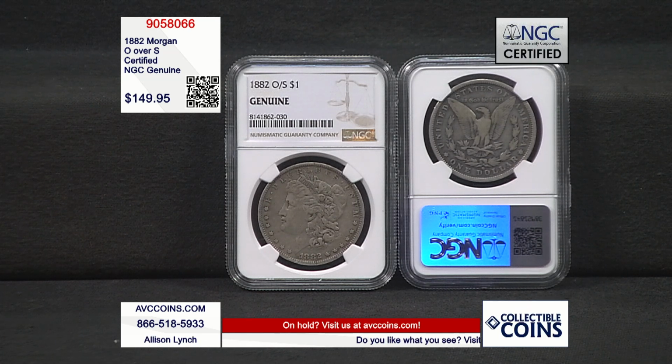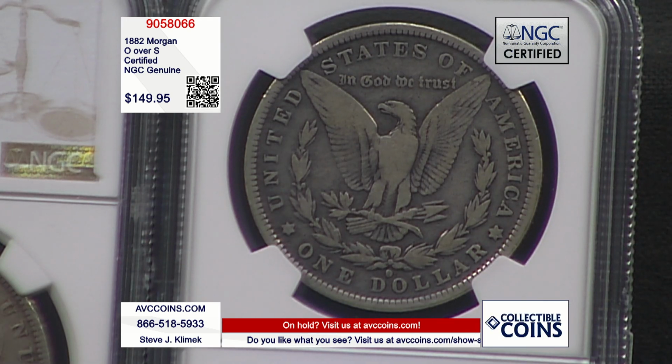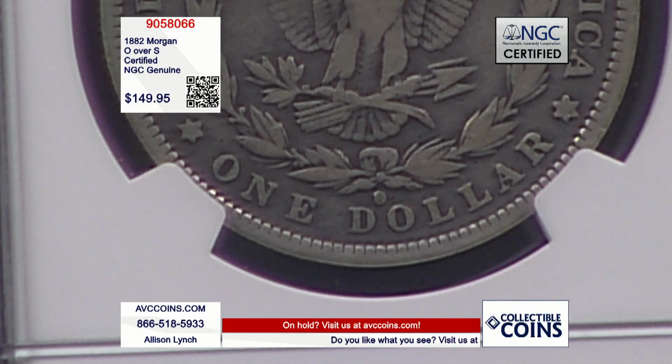So 1882 is the 4th year of production for New Orleans on the Morgan Dollar, and that was because they closed the mint after the Civil War. We didn't bring it back until 1879, year 2 in the Morgan Dollar program. We needed a mint in the hub of our westward expansion. New Orleans was the port. It was where the Mississippi met the Gulf, the trading area. So let's put a mint there.